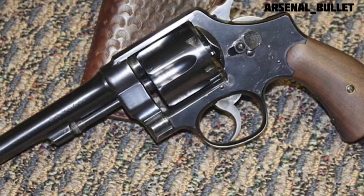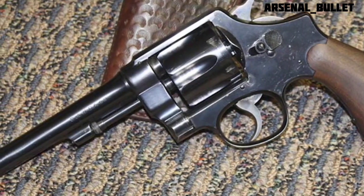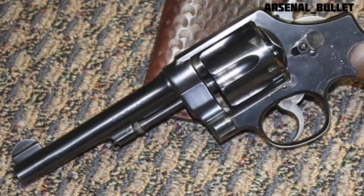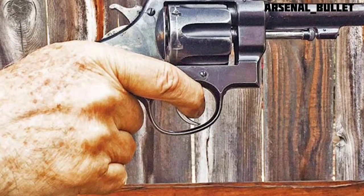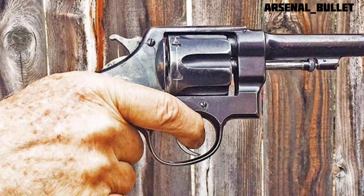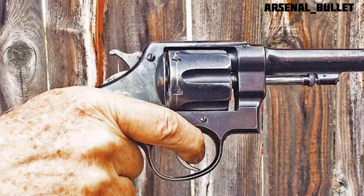These revolvers were eventually declared surplus after the war, though many found themselves stored away, only to resurface during World War II. From the Border Patrol and local law enforcement agencies to post office workers, federal agents, and outdoor enthusiasts, these revolvers found practical utility in the hands of various individuals. Remarkably, they remain reliable and functional firearms to this day.